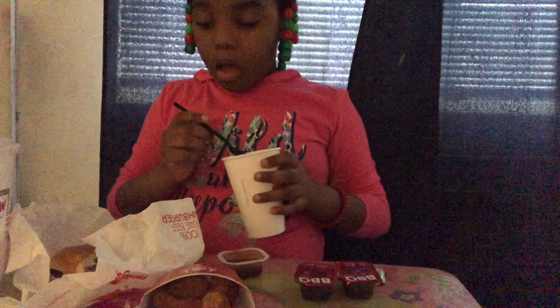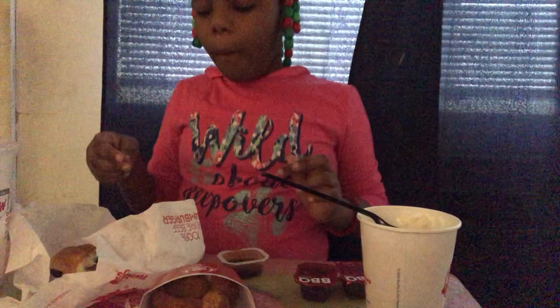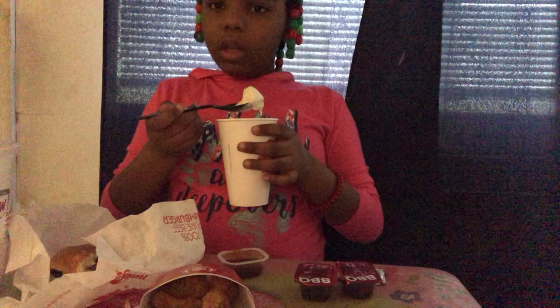Okay. I'm gonna try the ice cream. It's really good. You guys need to try that burger. Also, which ice cream do you guys like at Wendy's? Chocolate or vanilla? I think they have more ice cream, but I just tried those two. I will pick the chocolate one because I really love chocolate, but this one's actually pretty good, so I might change that to vanilla.